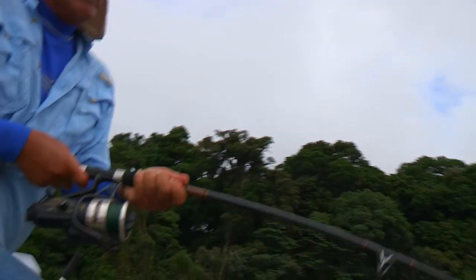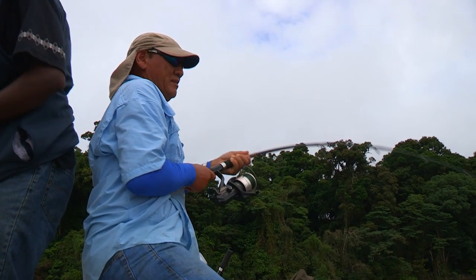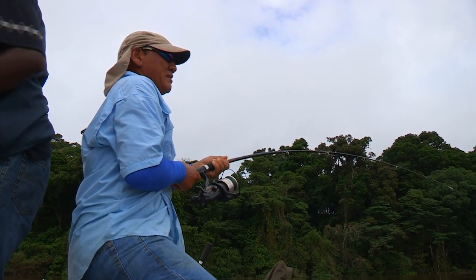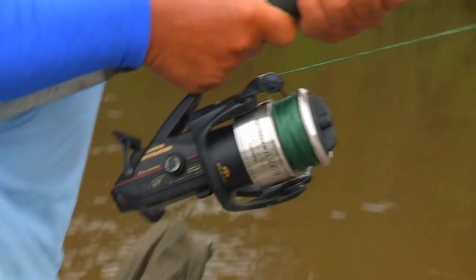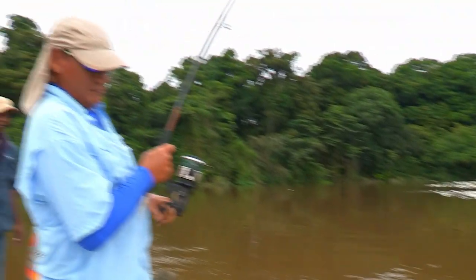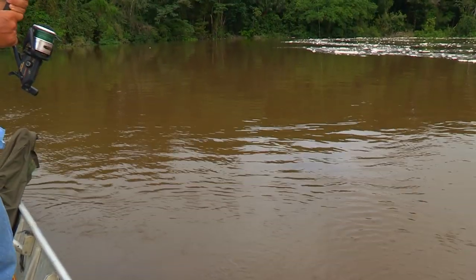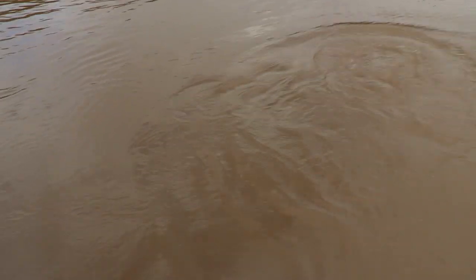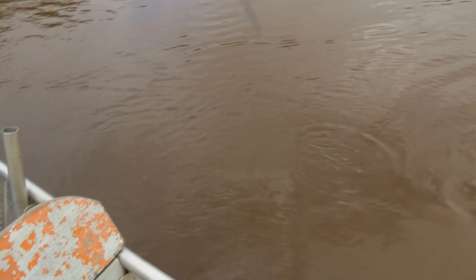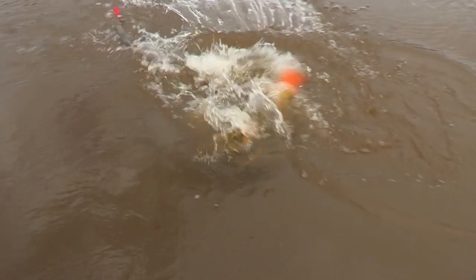Mike, record. Paul gets another gorgeous strike and battles the heavy redtail up to the boat. Small or big redtails are a fun catch because of their oversized and weighted heads. This is Paul's second redtail catch of the day.